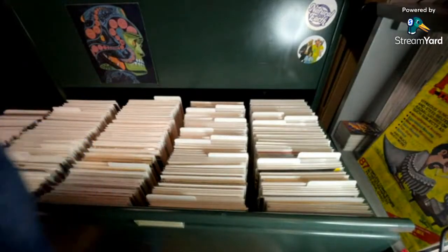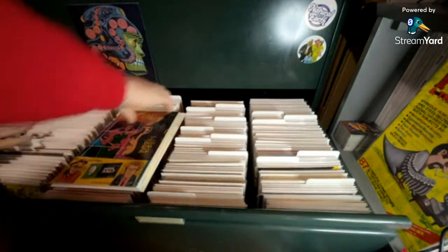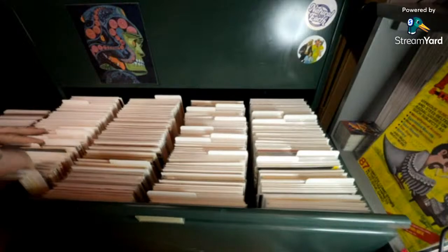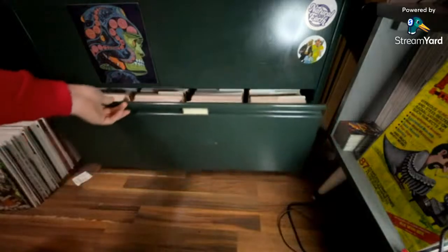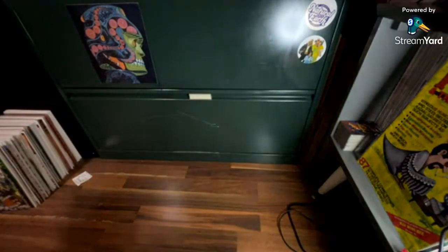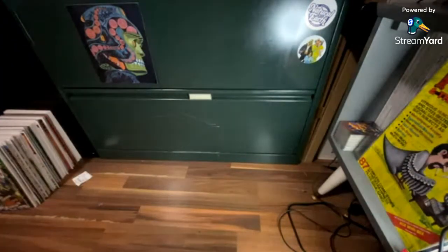Let's see. One more sec there. It's almost like I could use another set of filing cabinets to be awesome. I'm going to do some rearranging here. Bear with me.